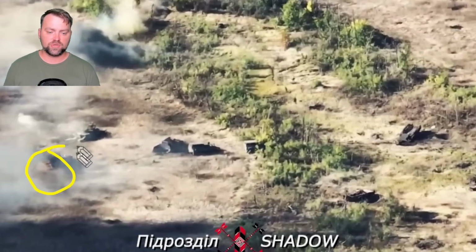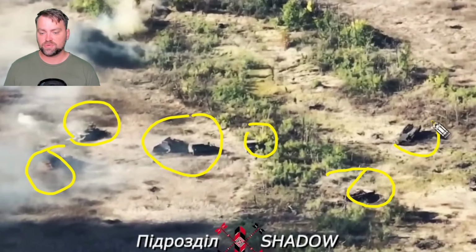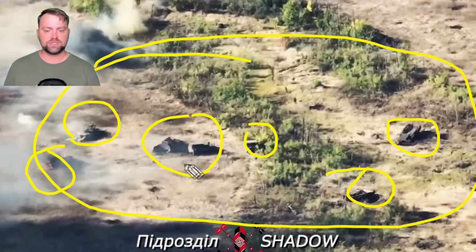Again, one more Russian convoy was ambushed. You can see lots of armored vehicles which Russia lost just today, and they advance during the daytime, not during the night. Why? Because they lack the special thermal cameras or night vision devices which the Ukrainian army mostly has. That's why we use small groups for advancement during the night, and Russia uses big groups during the daytime where everyone may see them.